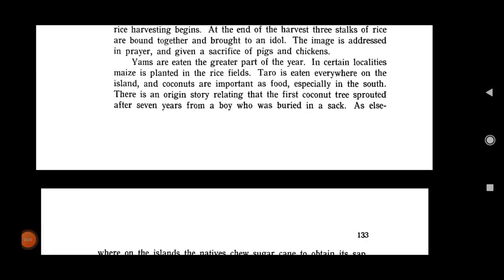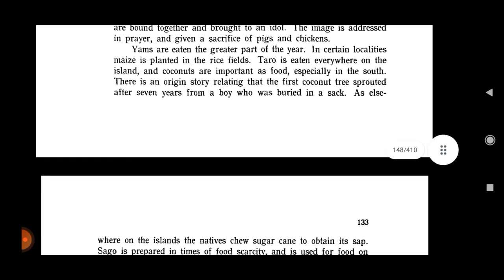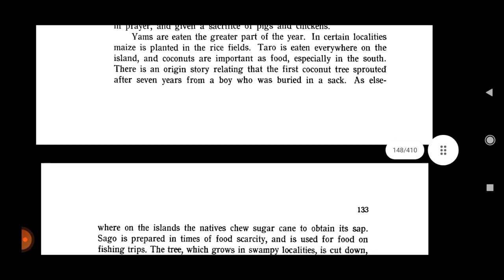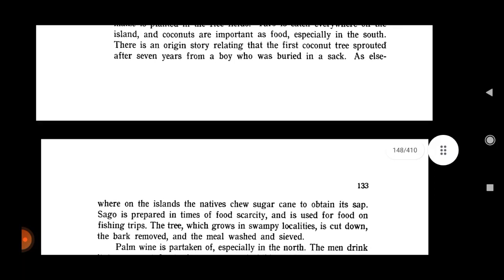Yams are eaten the greater part of the year. In certain localities, maize is planted in the rice fields. Taro is eaten everywhere on the island, and coconuts are important as food, especially in the south. There is an origin story relating that the first coconut tree sprouted after 7 years from a boy who was buried in a sack. And elsewhere on the islands, the natives chew sugar cane to obtain its sap.